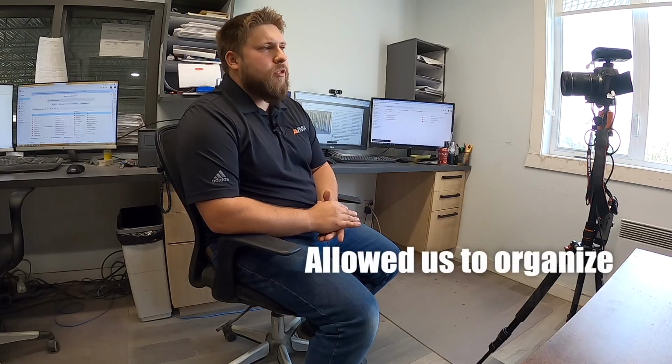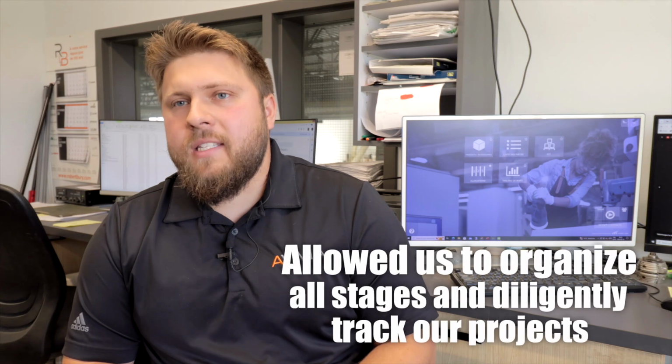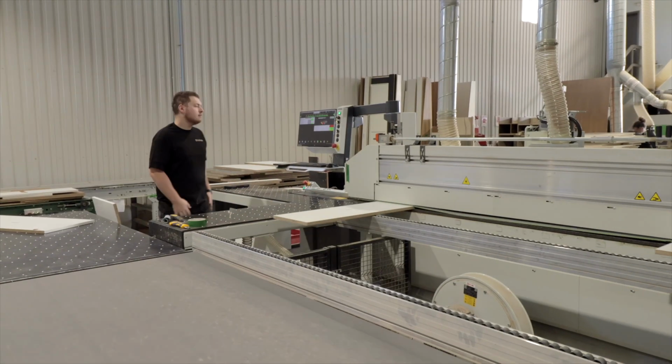The planning module has made a big difference. It allows us to track every stage of our production. We start right at the measurement stage, which is followed in the planning process. After that, we go through drawings, countertop orders, door orders. Everything is tracked in Planning Assistant. Each person checks off or scans what they need to do at their stage, so we can easily follow the progress of each job.